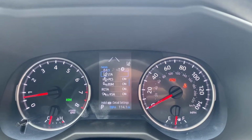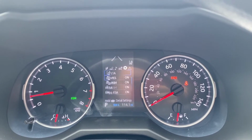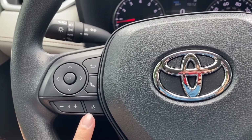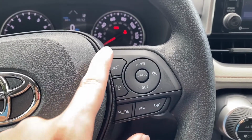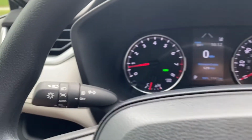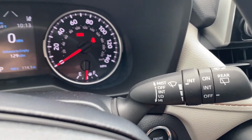So this is lane trace assist, pre-collision system, blind spot monitoring, rear cross traffic alert, road sign assist, as well as vehicle settings and other settings, and then any check control messages. Over here we do have Bluetooth telephone, as well as voice activation and steering wheel audio controls. More steering wheel audio controls, as well as the radar cruise control with following distance and activation for that lane trace assist. Automatic LED headlamps with fog lights, as well as variable intermittent speed wipers with rear wiper.